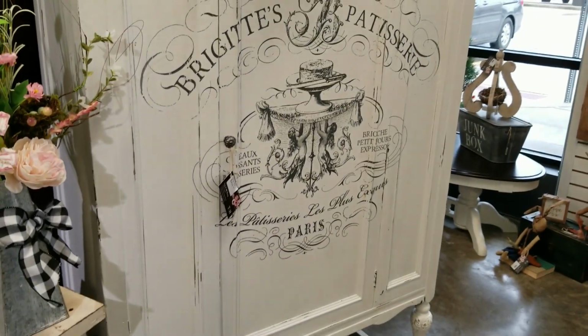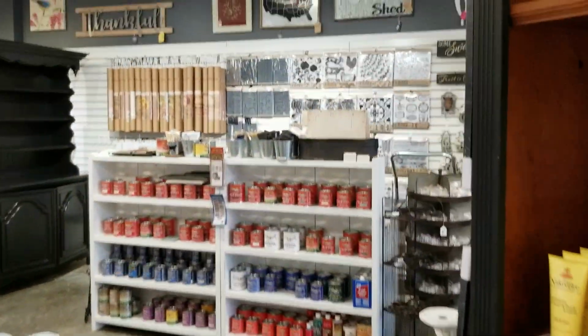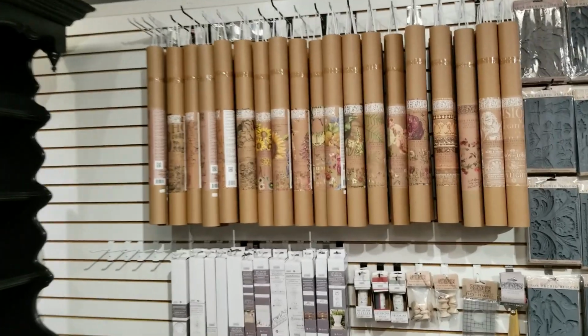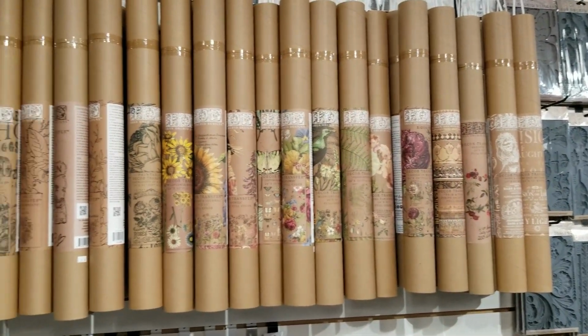So if you've ever heard of Iron Orchid Designs, that is where our transfers come from, and we also sell those. Oh, they're not in the same spot. They are over there in those tubes. A bunch of different transfers. I'll just take you over there right now. So you can see all the different designs. So a transfer is just that.